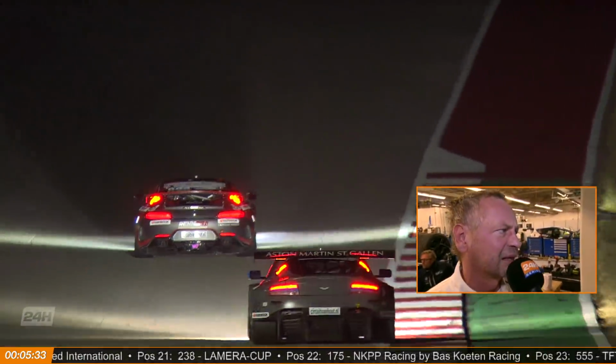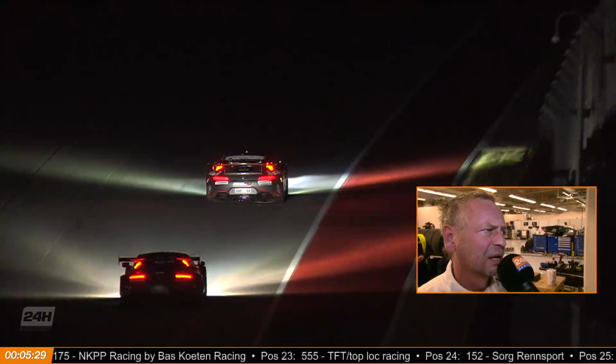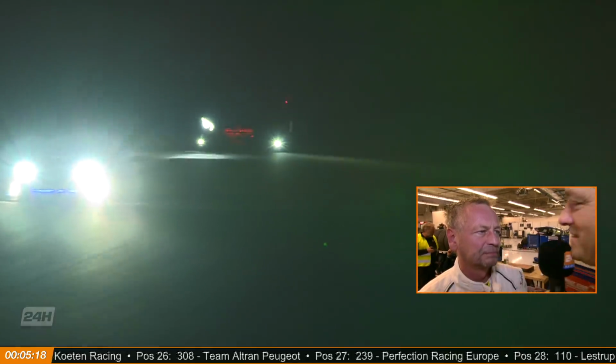How is the team enjoying the Circuit of the Americas? We are enjoying it very much, yes. A very interesting track, and it has different types of corners, and you have to manage slow corners, fast corners, and double corners, everything you have to manage here. So it's a very, very nice track, I must say. Nice, thank you so much.